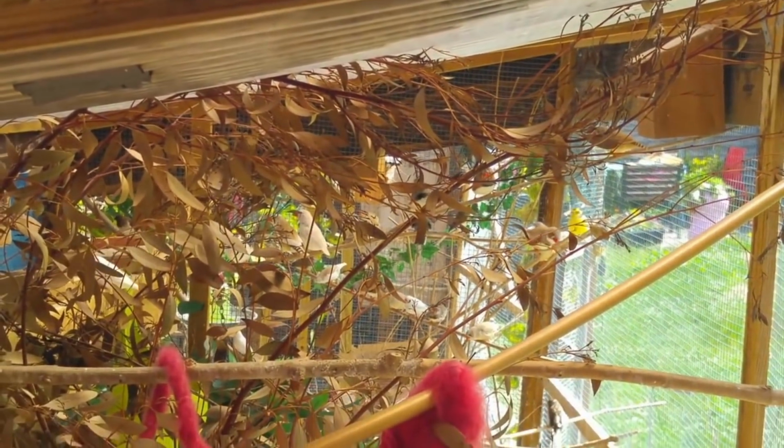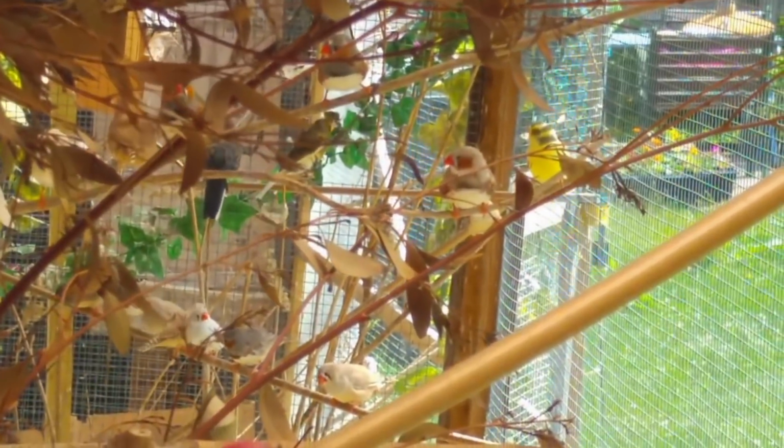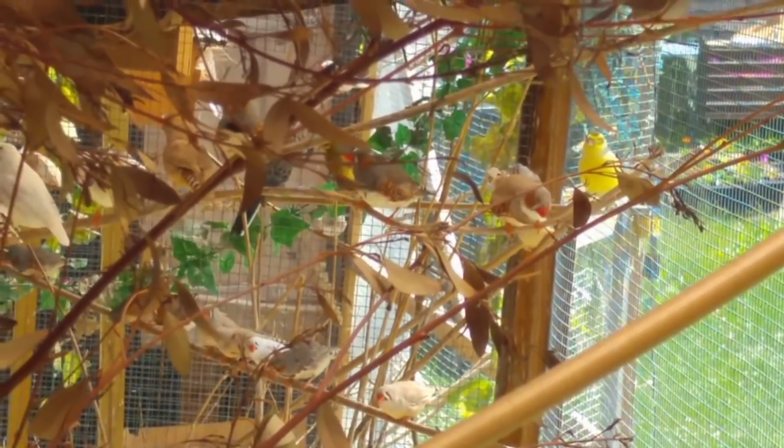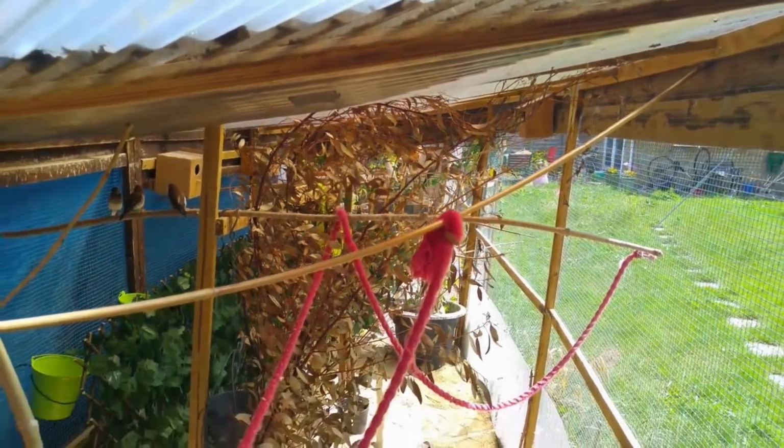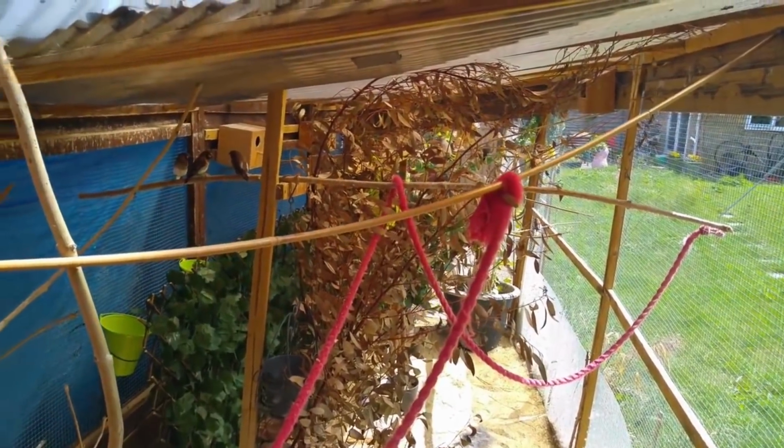I'm going to get some more boxes as well. You can see an old nest box up there. I'm going to try and get some more boxes today. Maybe some more fake plants or more cover. And then let them get on with it and let them settle down.